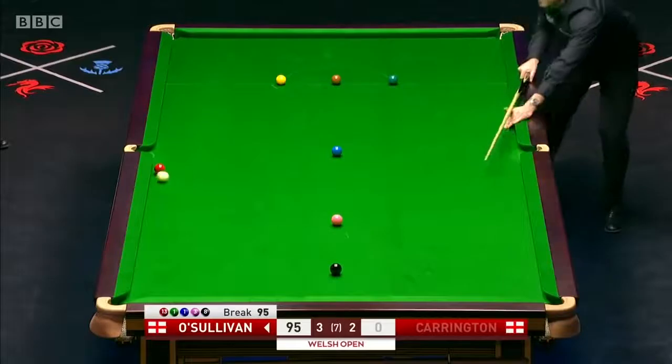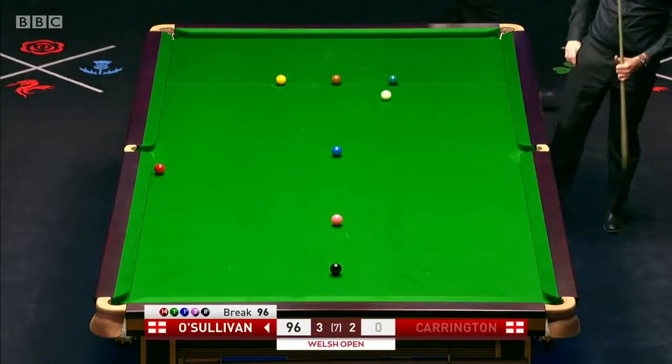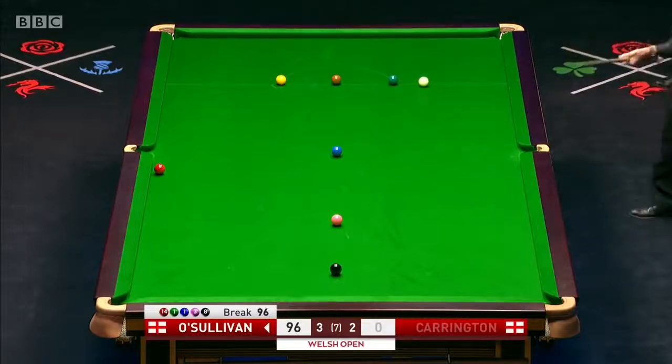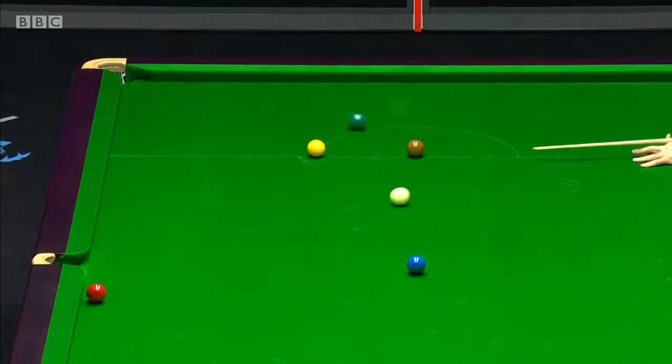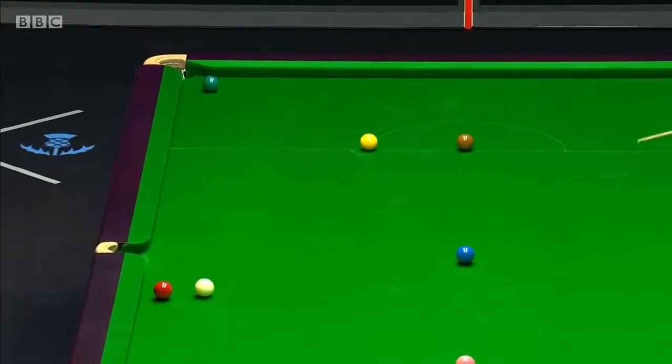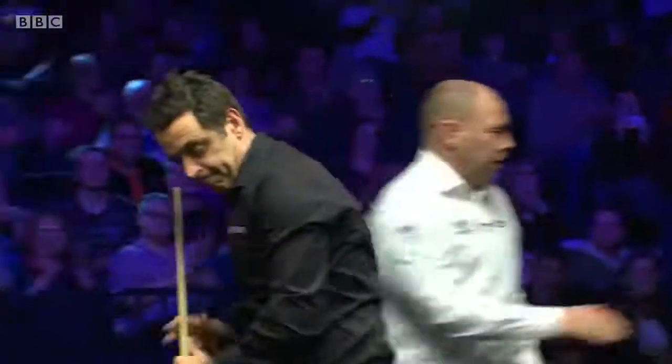Just trying to increase his average shot time, I'm sure. That's just missed the cannon there, but he can have another go at it from the green. Well, he's missed the green, Ronnie the cannon O'Sullivan, though, but it doesn't matter. Frame and match. Stuart Carrington offered his hand in congratulation.